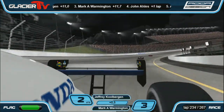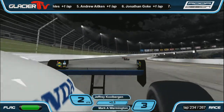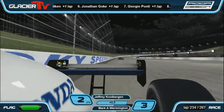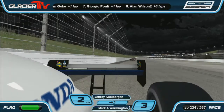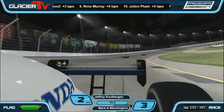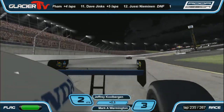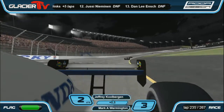However, Tim Doyle has been dominant here so far. So he's done a great job in that number 11 Fort Wines machine. Jeffrey Kohlberger still sat in the 2nd position, Mark Warmington in 3rd, John Ailes in 4th. And let's not forget, John Ailes and Andrew Aitken, they've done a great job securing themselves at the moment a top 5 finishing position. Yes, they have.